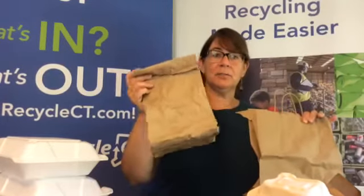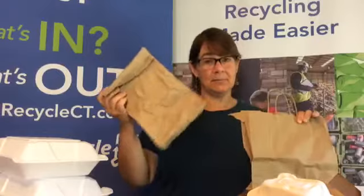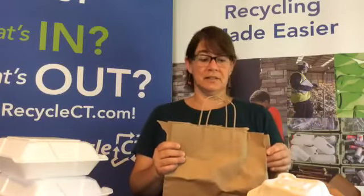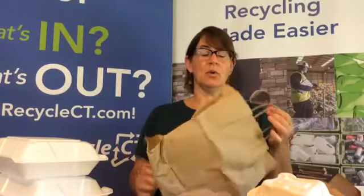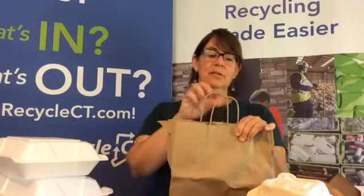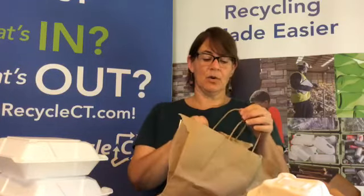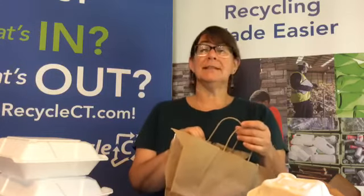Here we have just a typical craft brown paper bag. This is in. It's acceptable in the program, in our mixed recycling program or curbside single stream. This is also a typical bag that we might have delivery or pickup. And this is actually out. And the reason being is because of the handles. The handles are a cord, and we don't want that in our bin because it's a tangler.